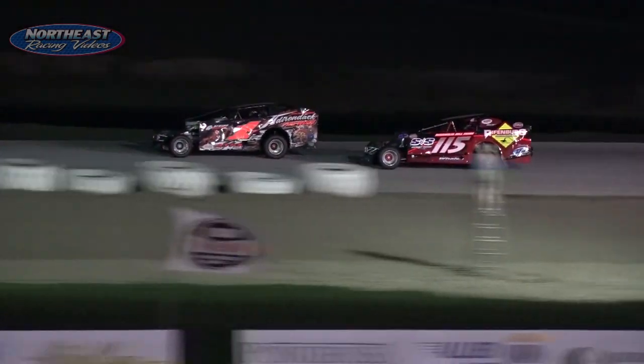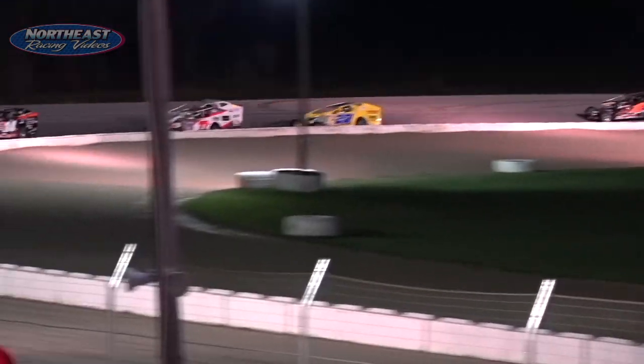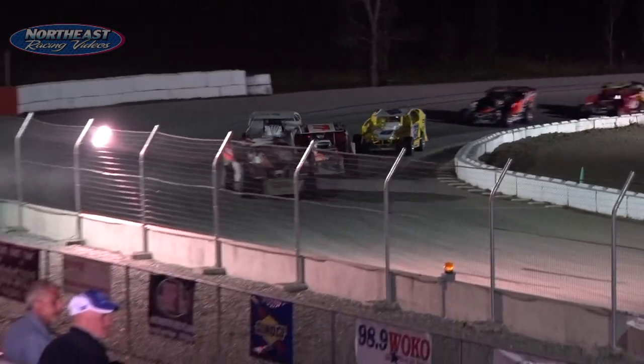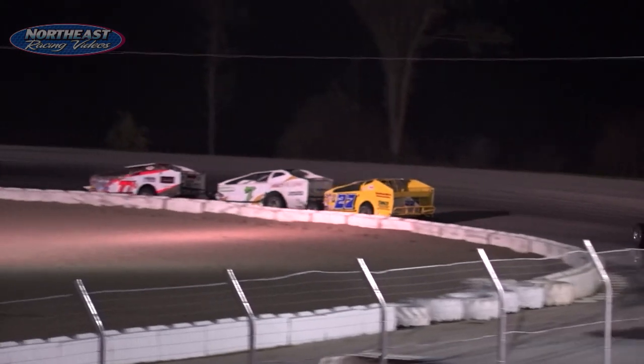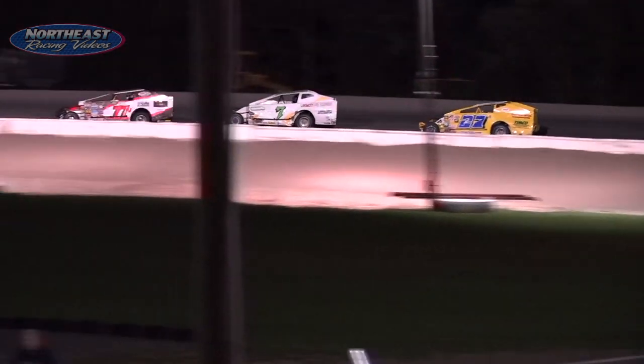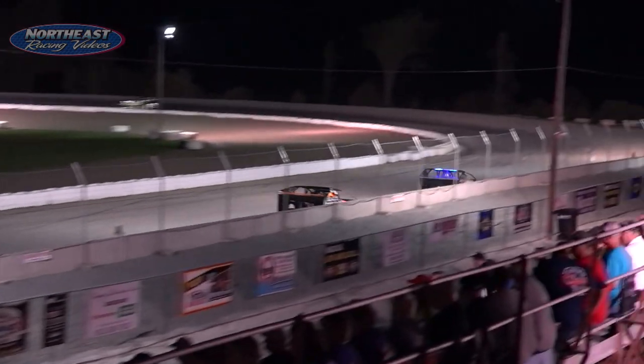Leon Gagne. He's in his own zip code, folks. He has checked out. Billy Lucier doing a nice job in second as he is handily in front of Todd Stone. Those two begging for no cautions. They want this thing to go all the way to lap 50. Gagne puts Rico Hernandez a lap down now.